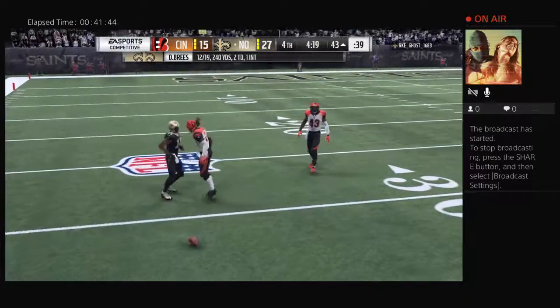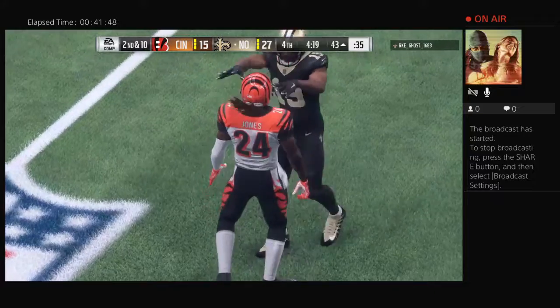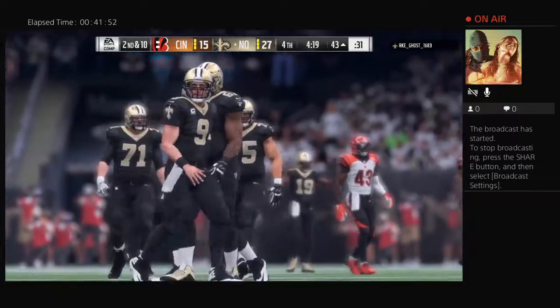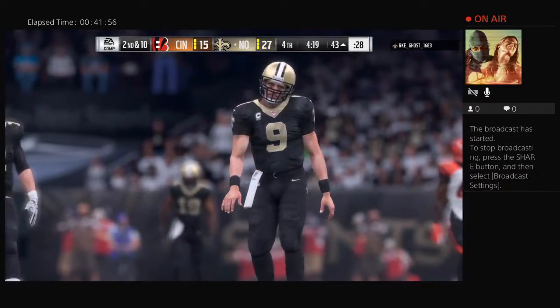And the tip there altered the ball flight, and it falls incomplete. It'll be 2nd down. This defense could use some more of these types of plays. How about him reading it, driving on the football, and he's right there for the pass breakup.